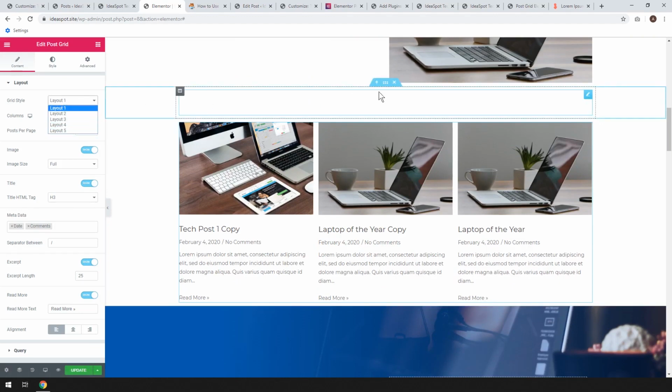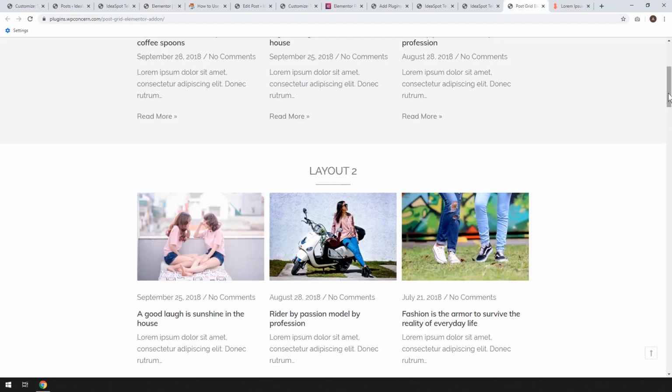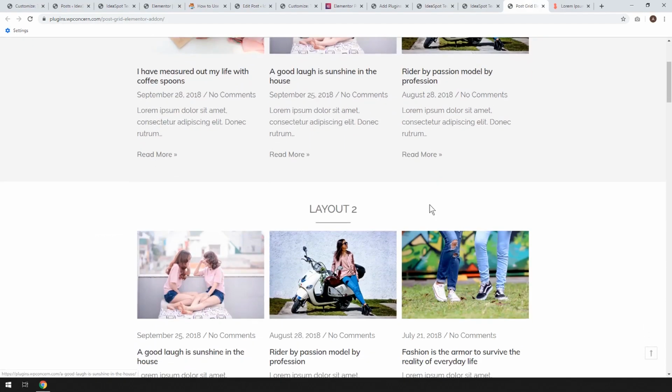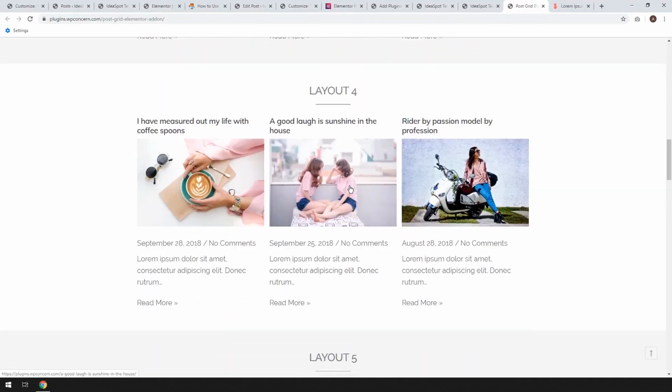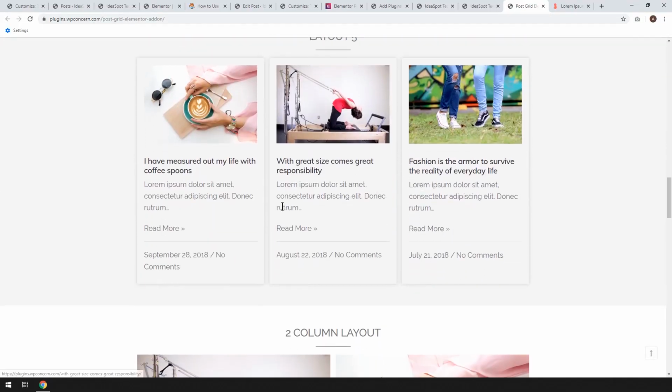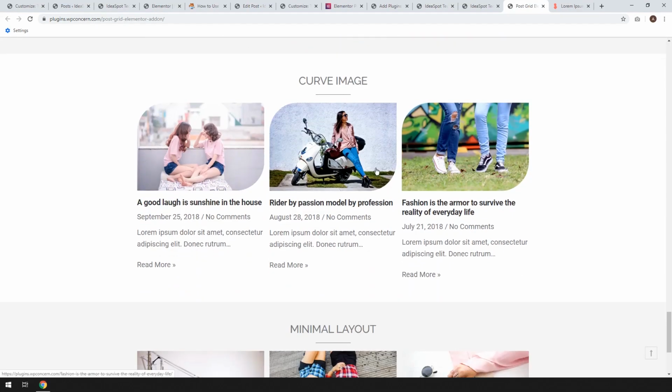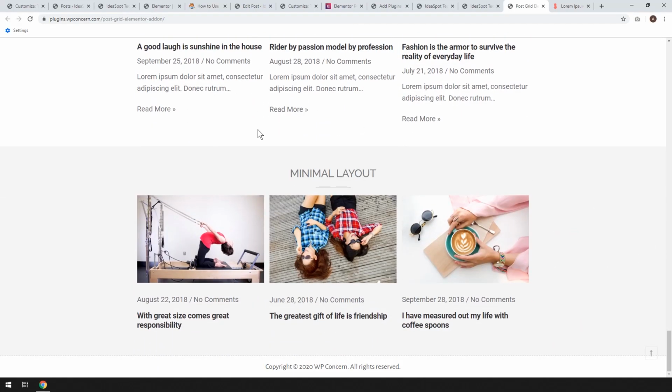If we actually go to the homepage of these guys who made this post grid, you can see all the different layouts that they use. It's by WP Concern, and you can see the default layout looks like that. And they've got 1, 2, 3, 4, 5 different layouts. I really like the 5 one. And you can display them in 2 columns, 3 columns, 4 columns with borders, curved images. Anyway, there's a lot of things we can do.